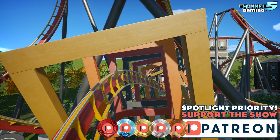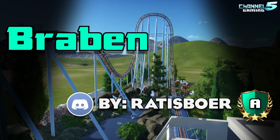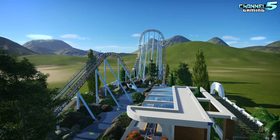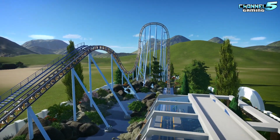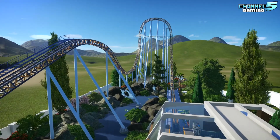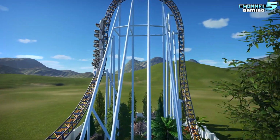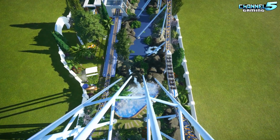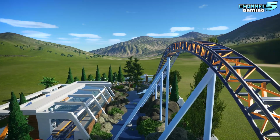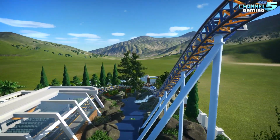So let's just dive into the first creation of the day. This is Braben, made by our advanced builder Ratisboer. And here he says, "This coaster came as a joke. Thought it would be funny to make a children's strata coaster inspired by King Daka. I also used this coaster to introduce a modern tropical feeling I will be doing in a park later. Anyway, I'm sure you will have fun in this guy and make a tiny spotlight as the ride is like 10 seconds long." Okay. Keep up the good work, Johnny, and enjoy more and more creations.